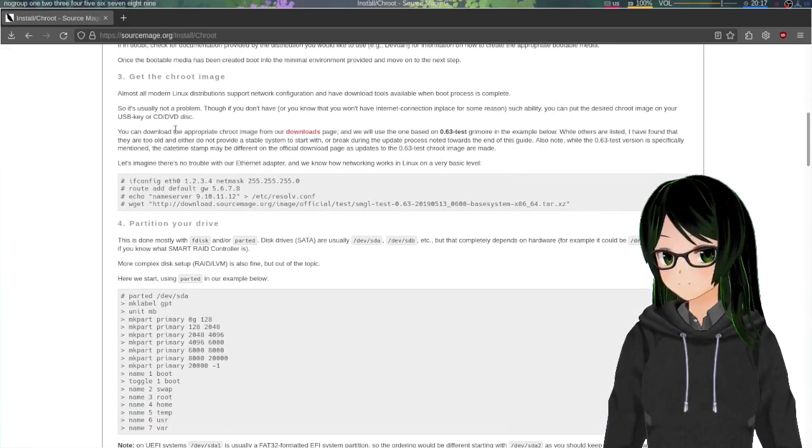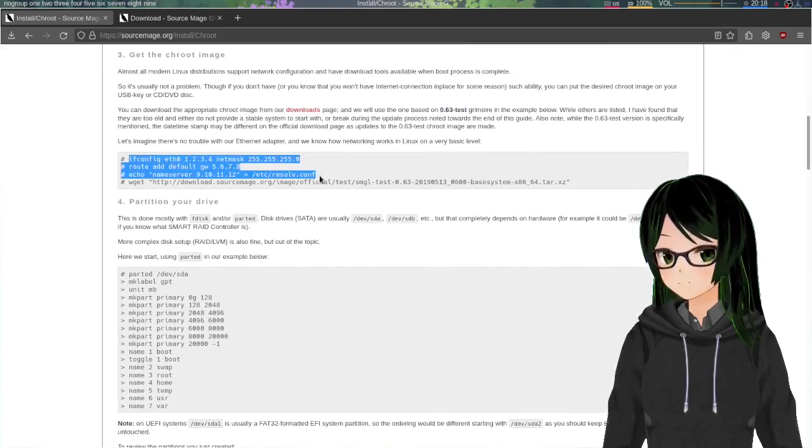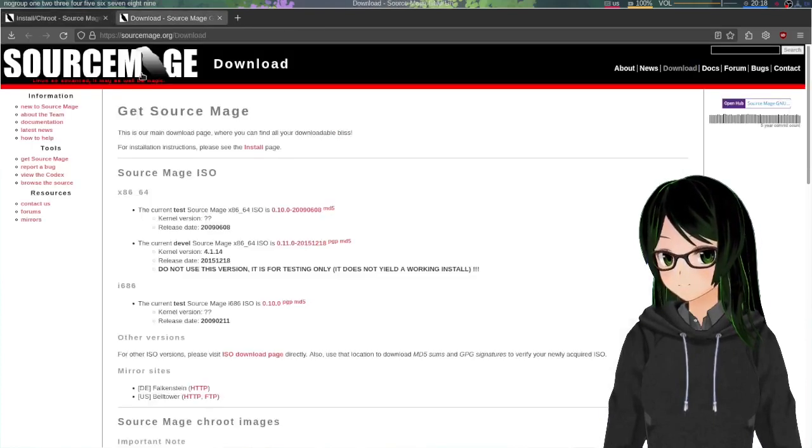Next, it goes over how to download the chroot image, which you should be doing from that live USB or CD or whatever. And it includes a link to the downloads page and mentions that you should probably use 0.63 test because the others listed are just too old. So first three commands here should only be needed if you don't already have the network set up on there. Then this wget command points to an older chroot tarball.